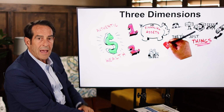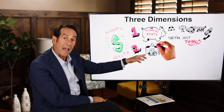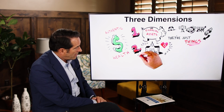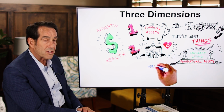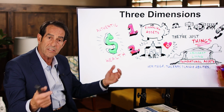Now people say family. It's usually their family, their relationships, their health. These are human assets. They involve people. I would also call these the foundational assets for abundant living. It would also include such things as your heritage, your charitable foundations, your talents, your unique abilities, and so forth.